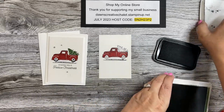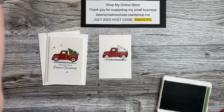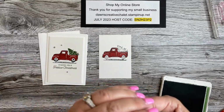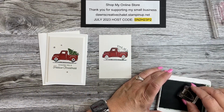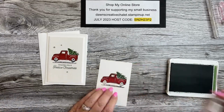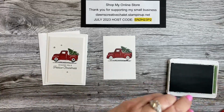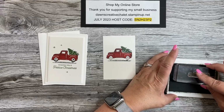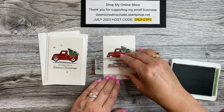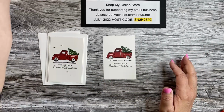And we're going to go ahead and grab the green now, and we need to make a green tree. And then we're going to add the sentiment in green as well. So let's see here, my green tree. And this is garden green. I'm not sure if I had mentioned that or not. So there we go. Isn't that cute? I just love that little tree in the truck. That's adorable. And then we're going to, again, add the festive Christmas sentiment on here like so. Perfection.